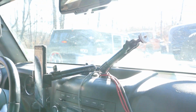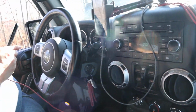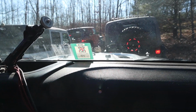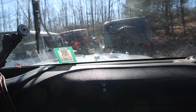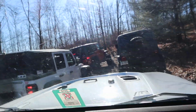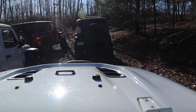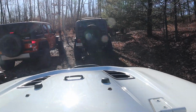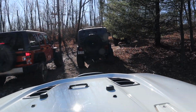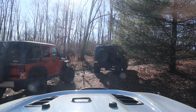So there's our setup on the inside with Kimberly driving, and there's our radio. On a lot of this today, I'm going to be hand holding the camera for this ride, so it might be a little bit more shaky than normal, so to speak. I'm going to try my best to keep it in place while she's driving. So we get to the winching pretty immediately.